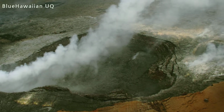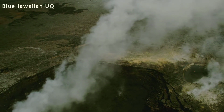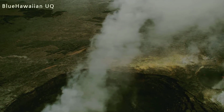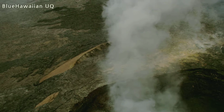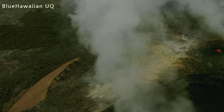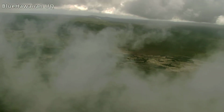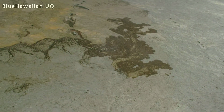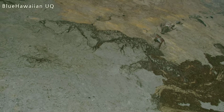Alright, there you go, Matt. That's your Nat Geo shot coming up right there. Ooh, it's splashy. Pretty cool, huh? Yes, it is. There we go. Fantastic. Did you get a good shot? Absolutely. Good.